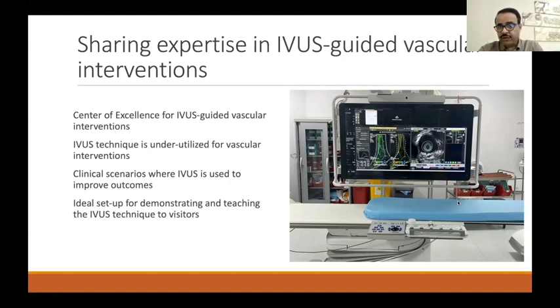Really, it's very helpful. I think most IRs don't use it because they think it's a little bit complicated, but actually IVUS is very easy to use. It's a very, very easy, straightforward technology to use, and it's good to have it in your interventional suite.